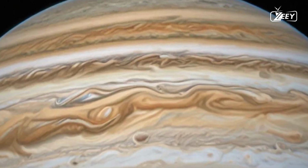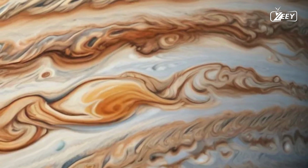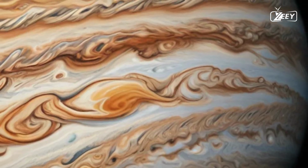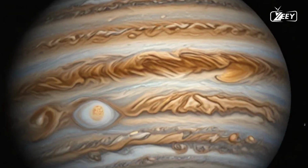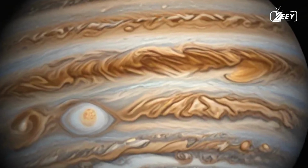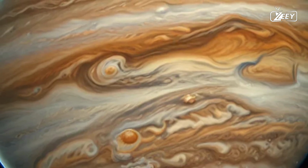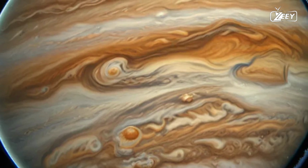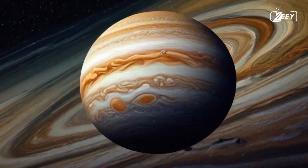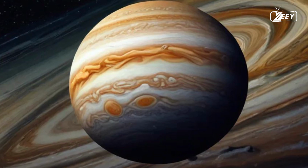The Great Red Spot is a remarkable example of the dynamic weather patterns on Jupiter. Its longevity and size challenge our understanding of atmospheric processes. Unlike storms on Earth, which eventually dissipate, the Great Red Spot has persisted for centuries, showcasing the complexity and power of Jupiter's atmosphere. By studying this storm, we gain insights into the behavior of similar storms in our own atmosphere, furthering our understanding of planetary meteorology.